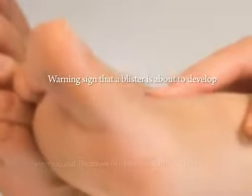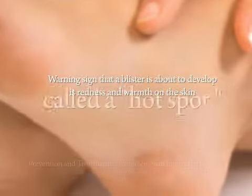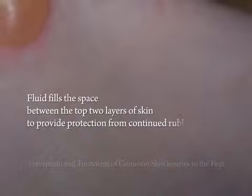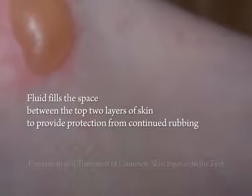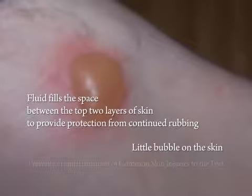One warning sign that a blister is about to develop is redness and warmth on the skin, called a hot spot. Next, fluid fills the space between the top two layers of skin to provide protection from continued rubbing. When this happens, you will see a blister that looks like a little bubble on the skin.